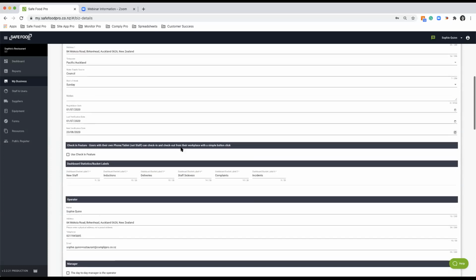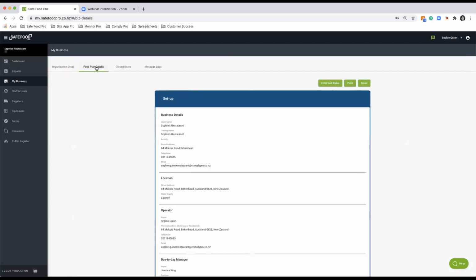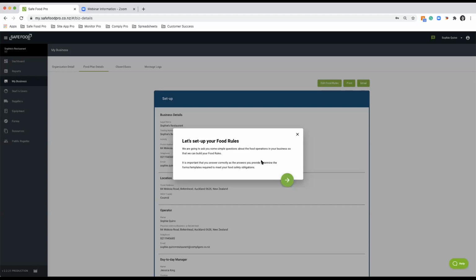If they don't look correct and you might need to update them, you just go up to the top here, click your food plan details, and then click edit food rules. And what this does is you can just go through and rerun that wizard that you did when you first started. And that way you can update those questions down there and get the correct forms you need to if you have changed something in your food control plan.